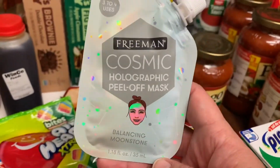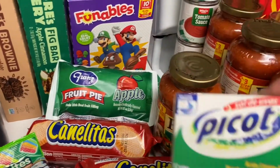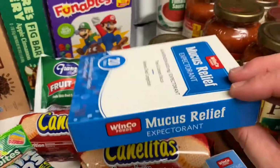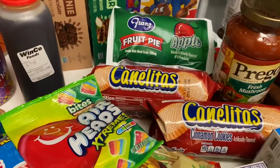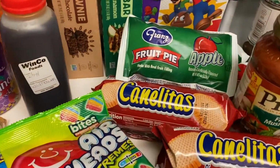It's 3 to 4 uses of a peel-off mask, some picote, some Winco brand mucus relief, some Winco brand dairy relief.